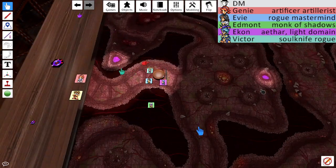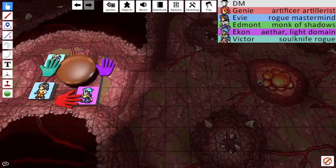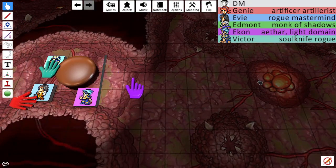Because there's a point right here, and Victor points to the wall and says, can't we just cut through to it? I wouldn't. If you want to kill him, I don't. Ekon will put his hand against this membrane and give it a bit of a shove, to see how it responds.